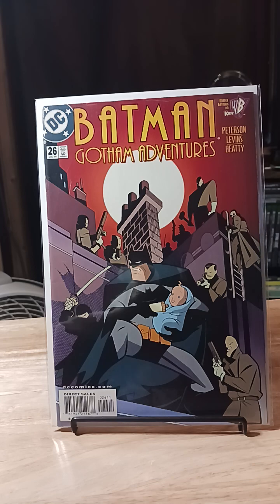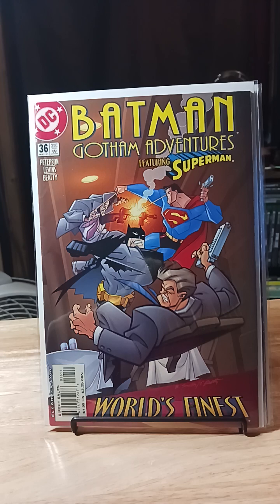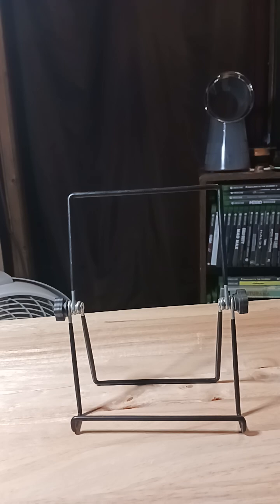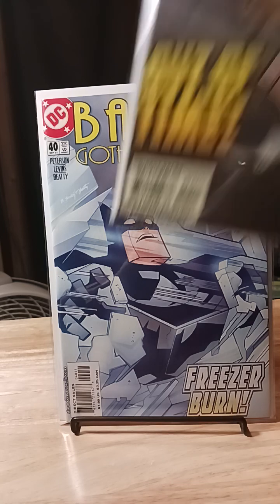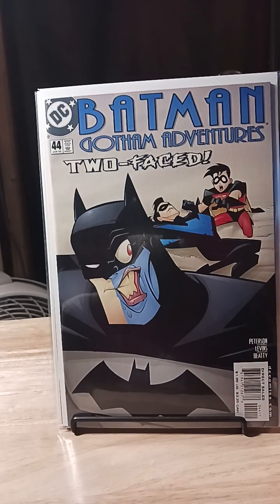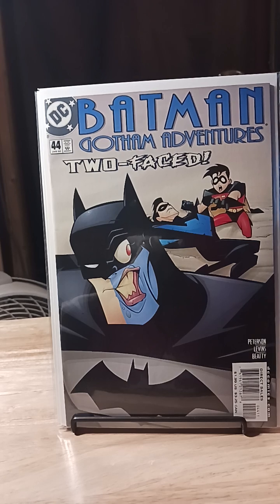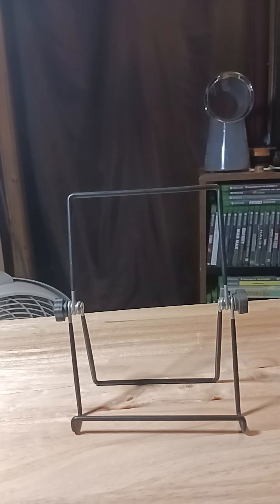That's Batman Gotham Adventures number 26. Number 36 was Superman World's Finest. Batman Gotham Adventures number 40. Mr. Freeze number 41. Number 44, Two-Face. I definitely pick these up when I see them.